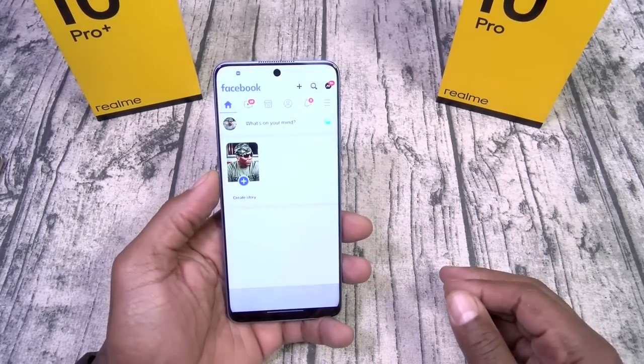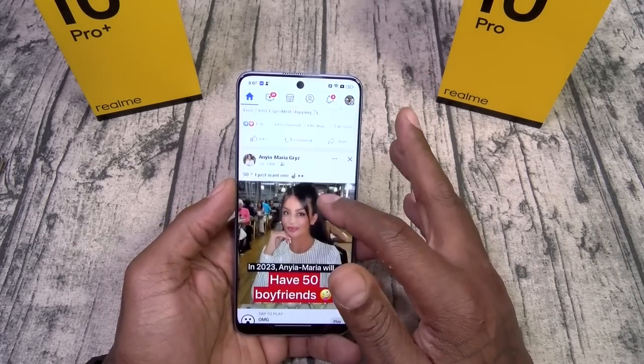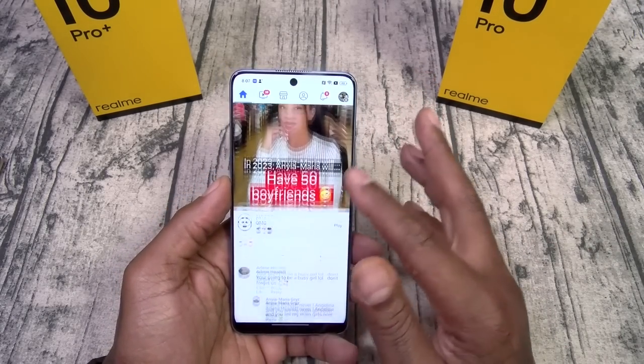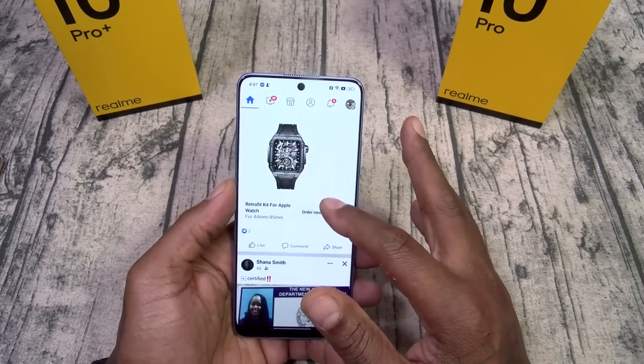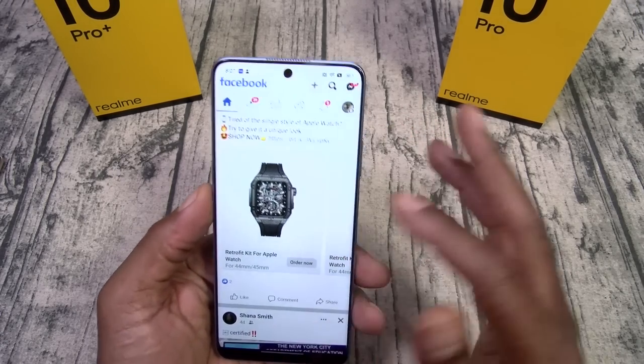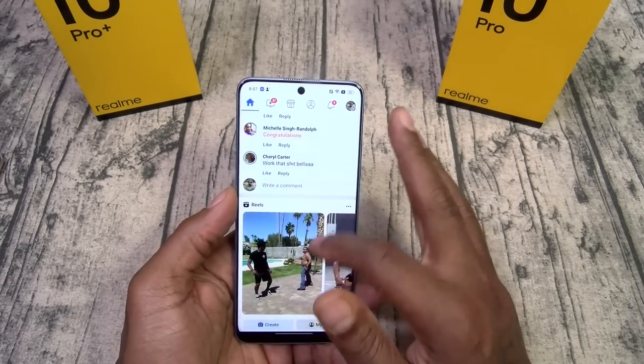Now I'm going to make this quick. Let's go to Facebook. Okay, so here's how your Facebook is going to look. Now let me turn the volume down on this a little bit. Okay. Here's how your Facebook feed is going to look. Okay. What's that, a Richard Mille Apple Watch? Okay. I like it.